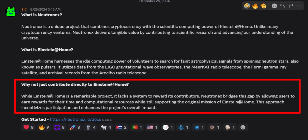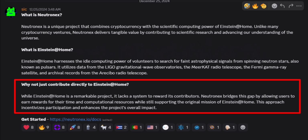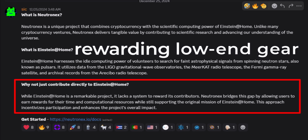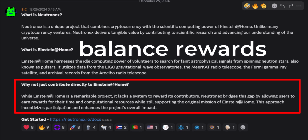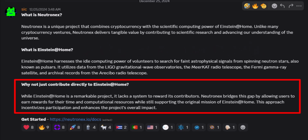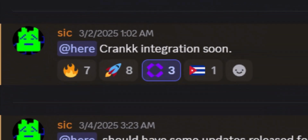Well, I'm sure you've already figured out that this is a computational project, we need gear that computes. But, how is Neutronex different than other computational projects? Well, it tries to reward any kind of hardware, even the low-end one, like Raspberry Pis. The criteria isn't yet determined, but the project tries to balance the amount of rewards between participants, making it fair in order for that low-end gear to be able to participate as well. In short, gear with handicap will be rewarded more per task than high-end gear. There is more.